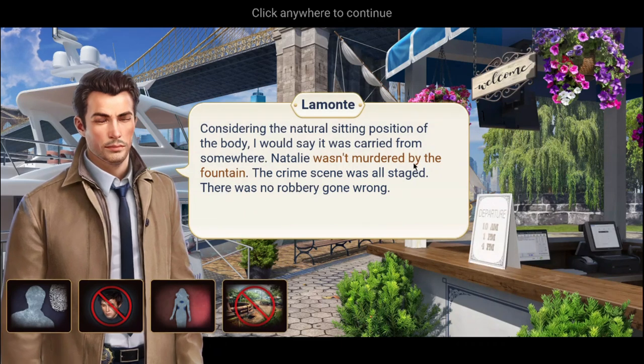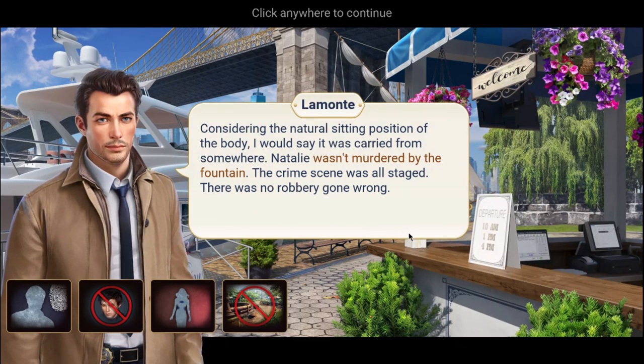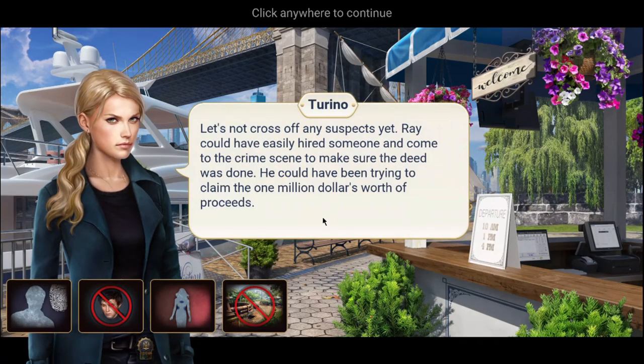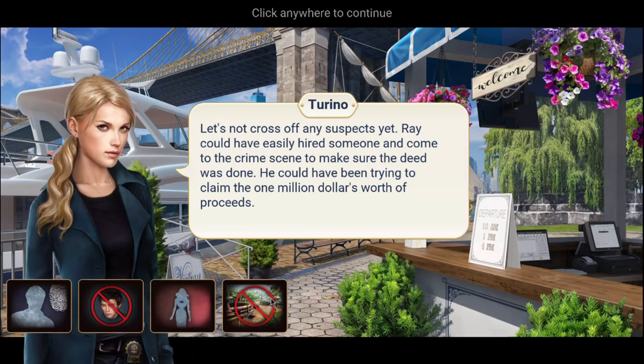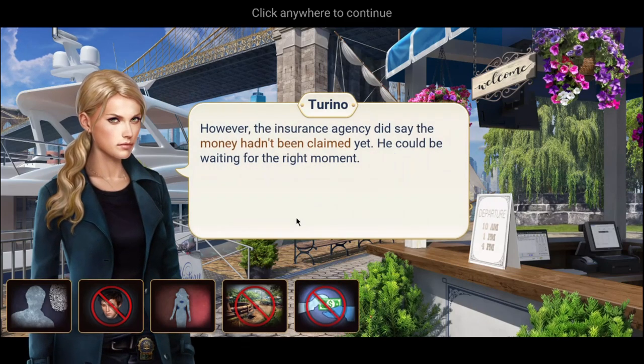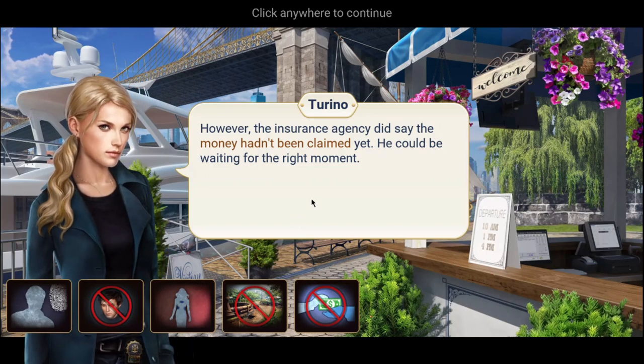Natalie wasn't murdered by a robber. The crime scene was all still. There was no robbery gone wrong. Let's not cross off any suspects yet. Ray could have easily hired someone and come to the crime scene to make sure the deed was done. He could have been trying to claim the $1 million worth of proceeds. However, the insurance agency did say the money hadn't been claimed yet. He could be waiting for the right moment.